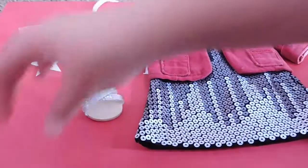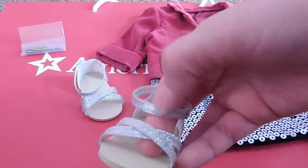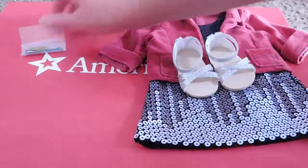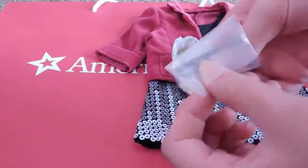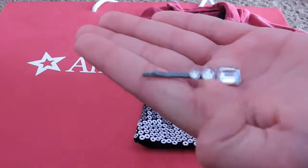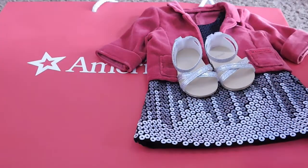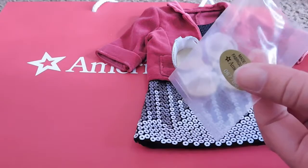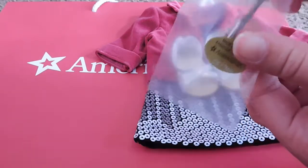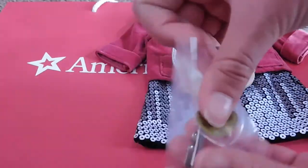It also comes with this pair of sparkly sandals. It's just silver. Crisscross around the ankle, and it's sparkly. And it also comes with this little hair clip, which looks like this, and it has 3 rhinestones on it. Most of the things I will not put back in their bags, but since this is a little item, I don't want it to get lost, so I will be putting it back into its bag.